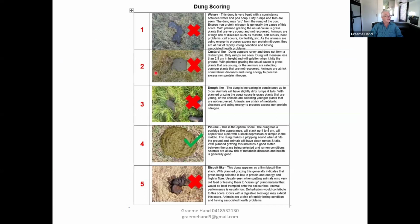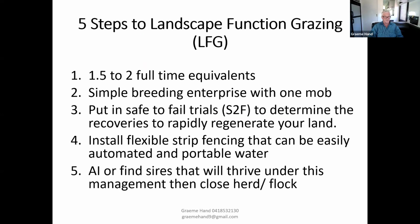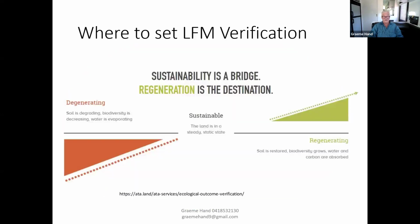I did redo the dung scoring and stuff, so I'll put some more of this, but I'll stop now. That was that verification. Most land management's degrading. If we're going to be regenerating, it's got to be building soil. It's got to be building biodiversity. We're just not doing that. I thought I'd put in some photos of different basal areas, but I'll do that next time. So how was that? Any comments or thoughts? Any questions?